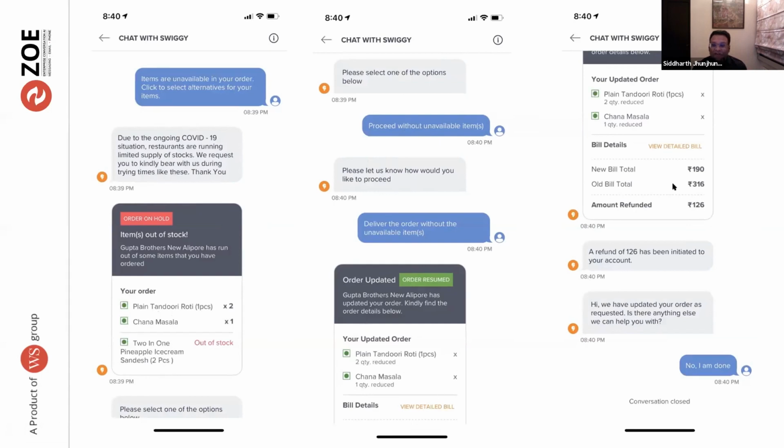So it says this is what it is. And then it identifies an amount to be refunded. A refund is initiated to your account and you're done. Right. But that's smooth. And it takes like 30 to 40 seconds. Yeah. Now, if this resulted in a call, the problem is it's a big friction to your business.